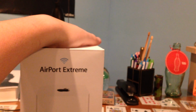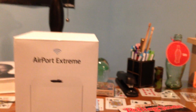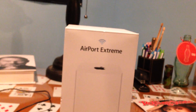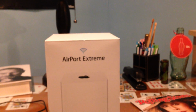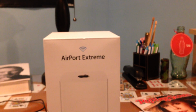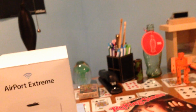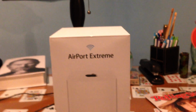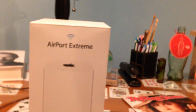Anyway, long story short, what you want to do is really work out the router you have now. If you're getting it for the first time, don't get this. Stick with like a $50 to $80 Netgear router or something like that. Definitely get a good router, but you can get a lot of good routers out there, and not nearly at this price.